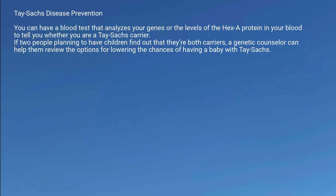Tay Sachs disease prevention. You can have a blood test that analyzes your genes or the levels of the hexa protein in your blood to tell you whether you are a Tay Sachs carrier. If two people planning to have children find out that they're both carriers, a genetic counselor can help them review the options for lowering the chances of having a baby with Tay Sachs.